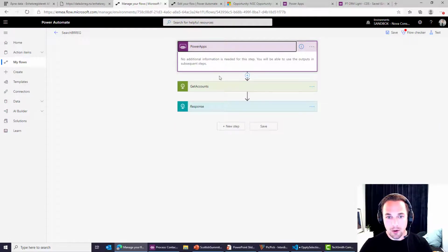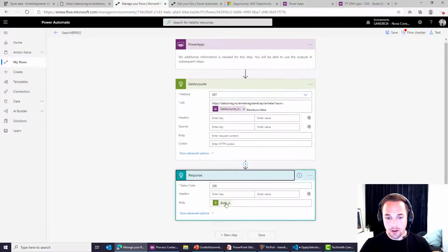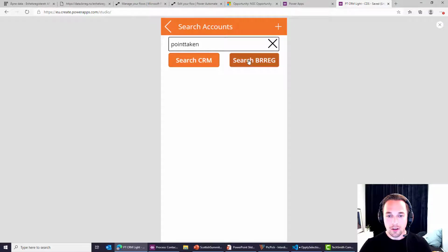Whenever I click a button in Power Apps, I'm going to fire off and say, get me the accounts with the current name that I'm searching for. And the response in this case is a response that is sent back to Power Apps. I'll get back to how that actually works. I'm not going to go into too many details here, but when I click a button, I am searching an API, and boom, getting it right back here.